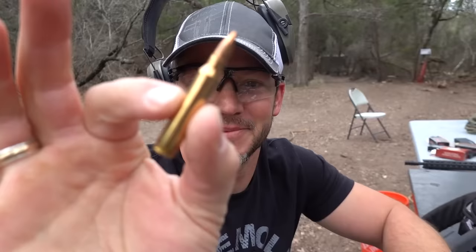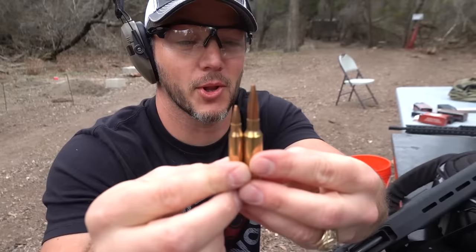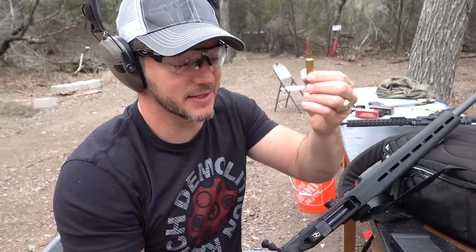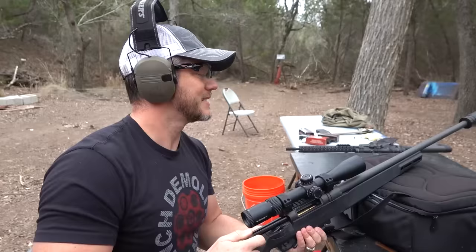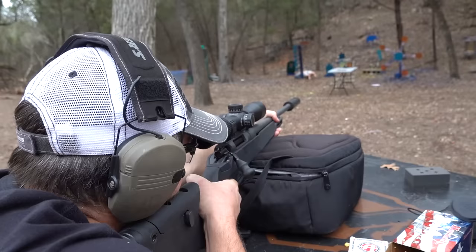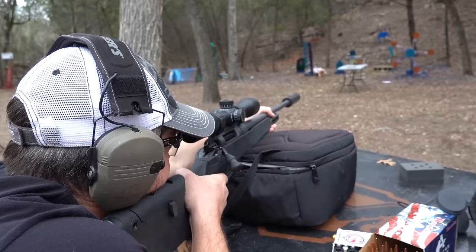5.56, right? That's the one we just fired. This is a 6.5 Creedmoor. What I want you to notice is the bullet is a lot bigger. It's a little bit bigger in diameter, but it's a lot bigger in length and weight. But also, look how big that case is. That case is a lot bigger as well. This thing's going fast. 6.5 Creedmoor out of the Daniel Defense Delta 5. We got a Vortex scope and a silencer co-suppressor on the end of it. Going straight at those wallets. This is for sure going through all of them, in my opinion.